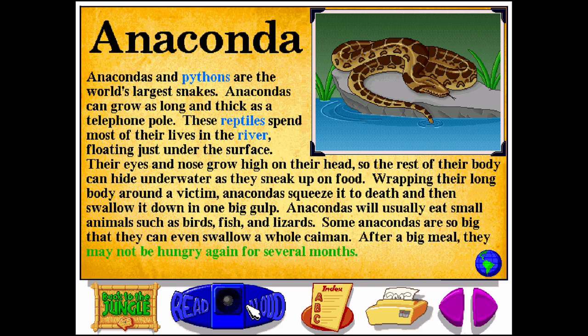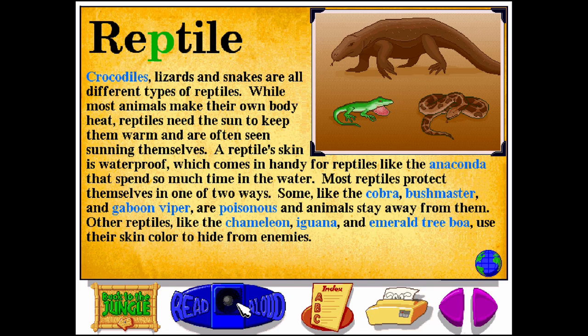Reptile, R-E-P-T-I-L-E. Crocodiles, lizards, and snakes are all different types of reptiles. While most animals make their own body heat, reptiles need the sun to keep them warm and are often seen sunning themselves. A reptile's skin is waterproof, which comes in handy for reptiles like the anaconda that spend so much time in the water.